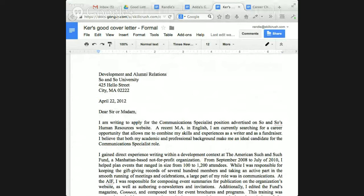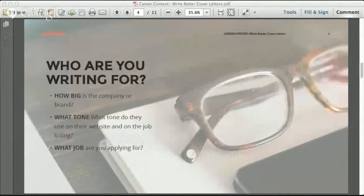Let me bring it back to the presentation. I think for a bigger company, like if you were applying to Microsoft or something, a traditional cover letter might make more sense because it's going to have to pass through an HR manager, people who are expecting a certain standard. But I think that these days, and particularly in the field of tech, a lot of cover letters are really cover emails, and different rules apply to those.